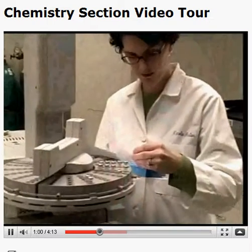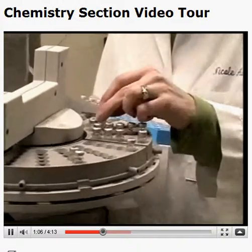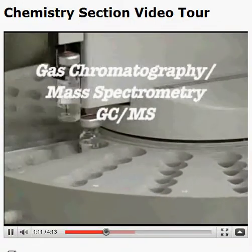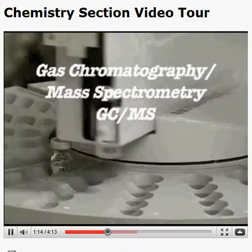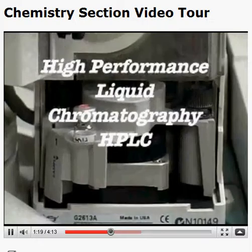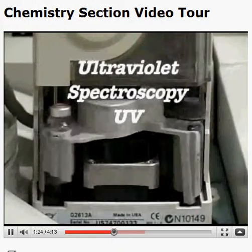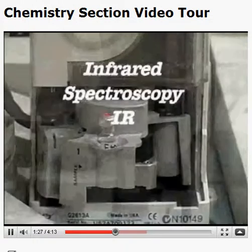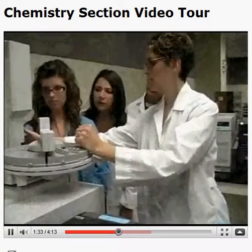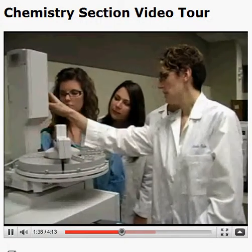An array of instrumentation is used, including preliminary techniques and confirmatory tests. Some of the instruments encountered during the course of analysis are gas chromatography, mass spectrometry, or GCMS, thin layer chromatography, or TLC, high performance liquid chromatography, or HPLC, ultraviolet spectroscopy, or UV, infrared spectroscopy, or IR, and many others. We train our analysts to be able to operate and maintain state-of-the-art technology in our section.